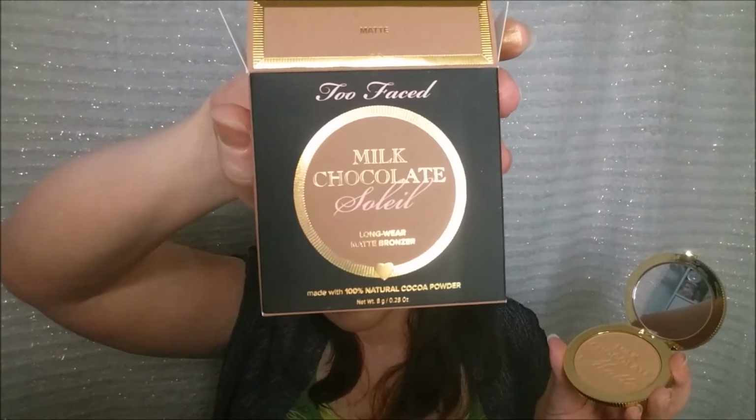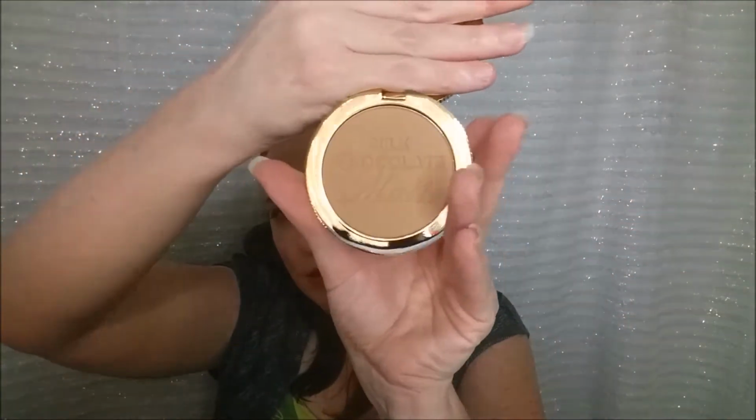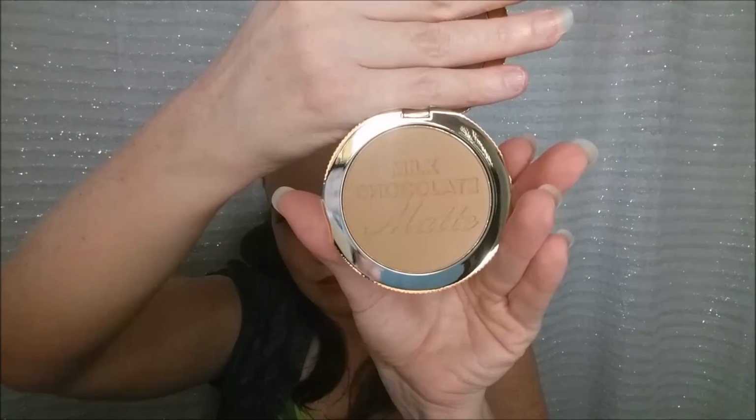Now I do have to say, if you're allergic to chocolate, you're not going to want to use this. Oh, it smells like chocolate. Because as you can see, right down here at the bottom, it says it's enriched with 100% natural cocoa powder. So if you are allergic to chocolate, you don't want to be using these bronzers. But look at the inside. It's embossed with this milk chocolate matte. It's so pretty. It's like I don't want to stick my finger in it.